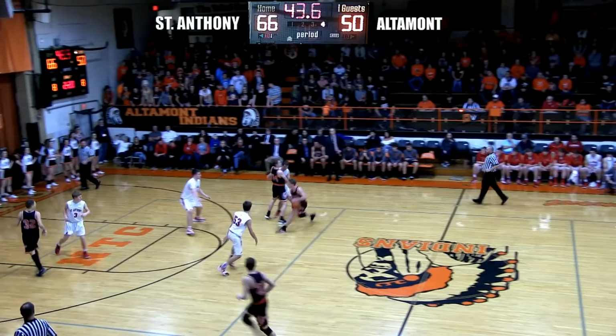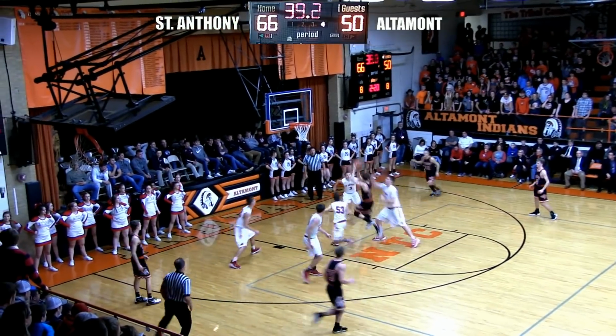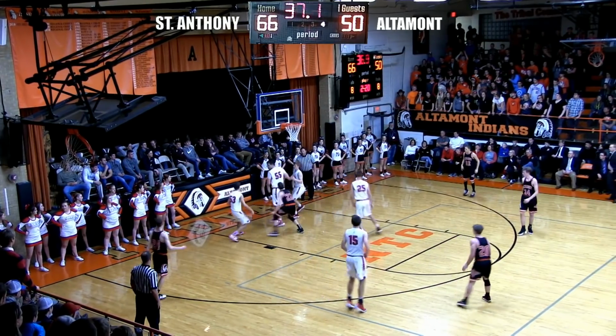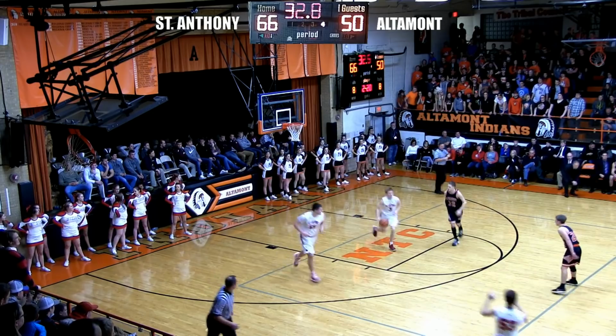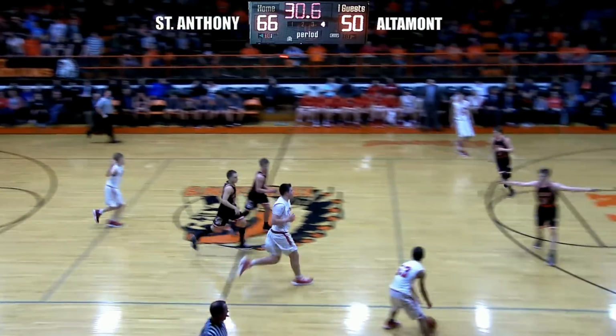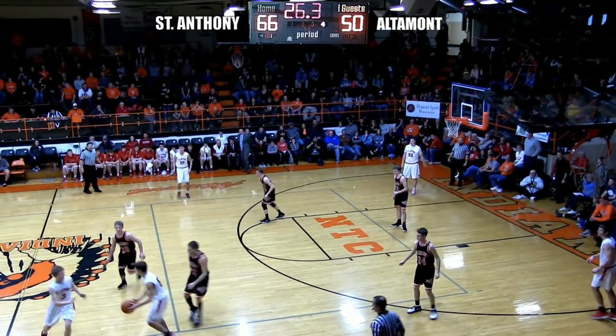16-point advantage for St. Anthony with 40 seconds left. Biggs left side to Yarhouse, drives it inside, shot short. Grabbed by Dust. Couldn't tell if it got blocked or not. It looked a little funny. He went up and it came off his hand when he went up. I'm not sure. Antrim with the ball.